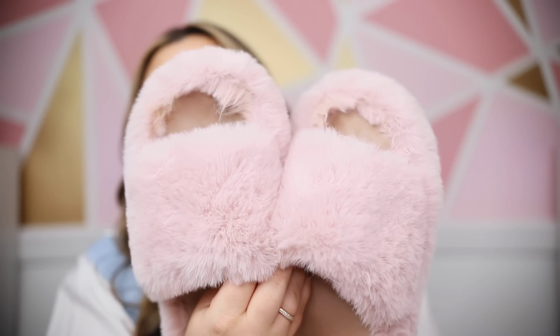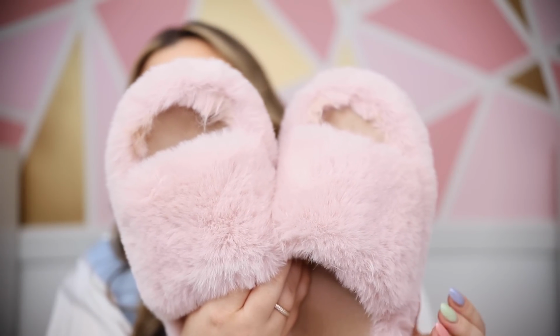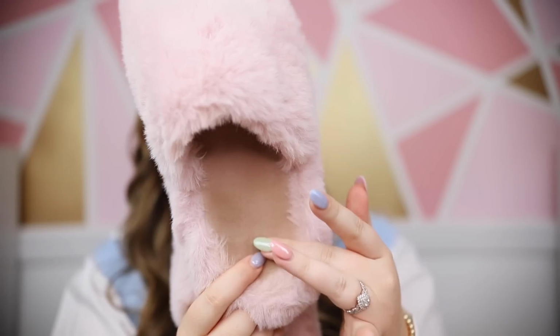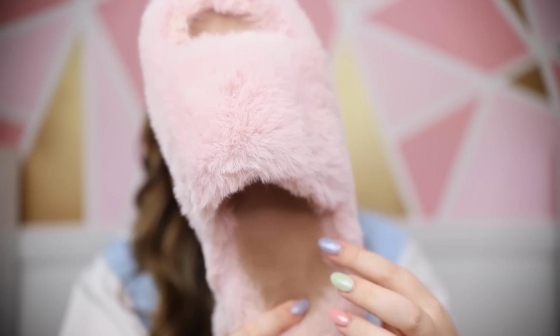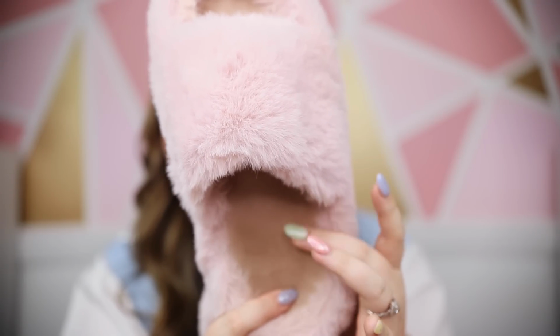They kind of look like those chunky cloud slides that a lot of people wear in the summertime, but in a slipper version. So they're just kind of oversized and chunky. They're super, super fuzzy all the way around, but they actually don't have the fur on the insole of the shoe, which I appreciate because when you have a furry insole, your feet can get super sweaty and it gets matted down anyways. So you just have this brown fabric in here.